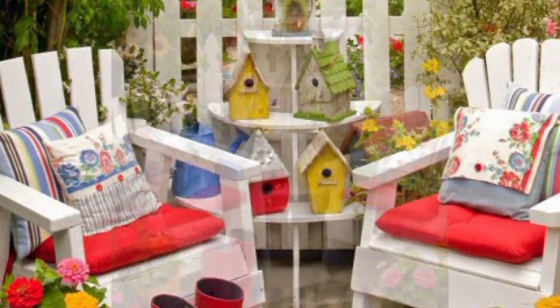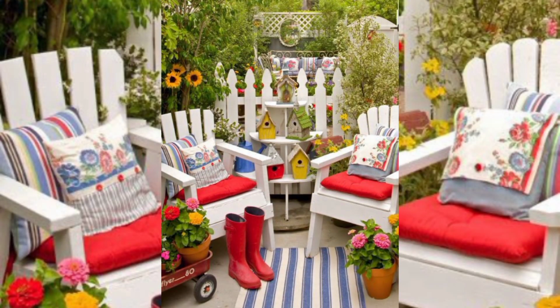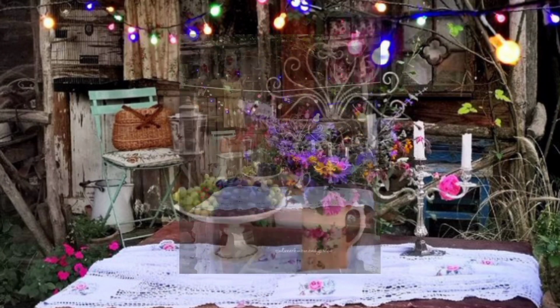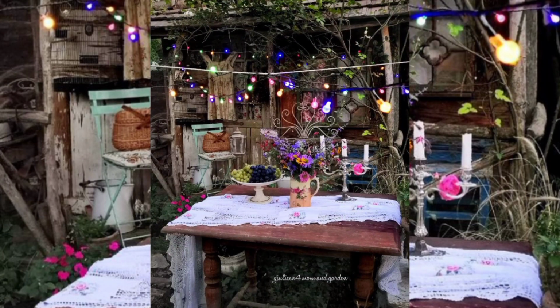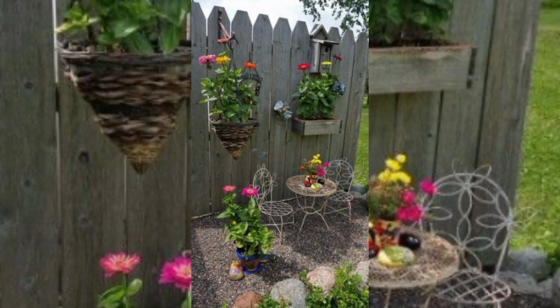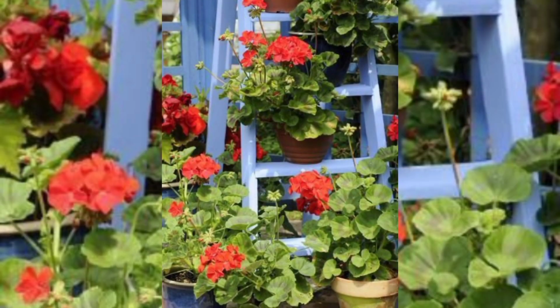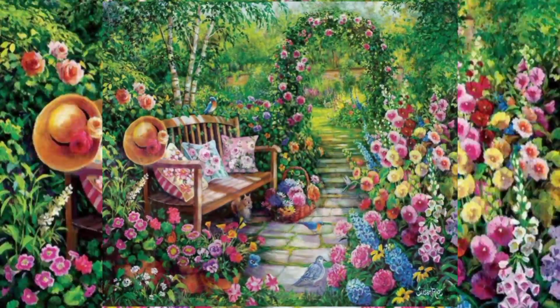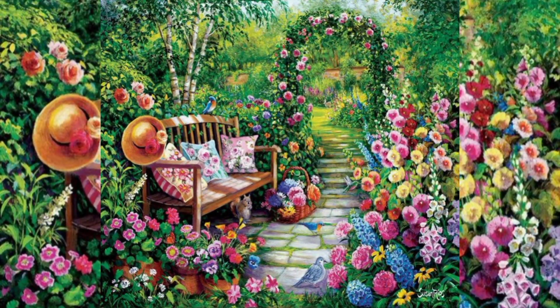So today my topic is outstanding summer backyard garden decorate ideas. Summer is the perfect time to enhance your backyard garden with beautiful and creative decor ideas. Here are some outstanding suggestions to elevate your outdoor space.